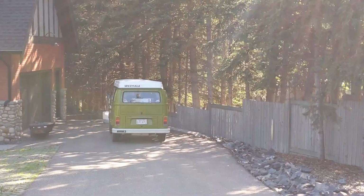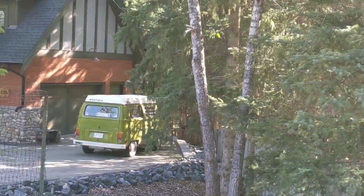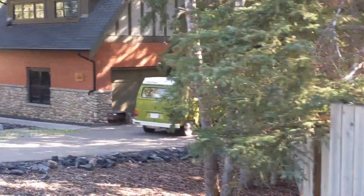Volkswagen Type 2 full pop-top camper. That's a top 3 VW bus color right there. Alright, I think that about concludes our video today. There was a 70 series Land Cruiser Troopy in that parking lot for like the past 2 days. I really wanted to get it on video, but that's okay.